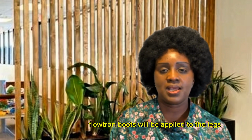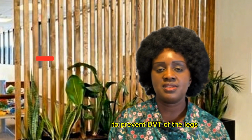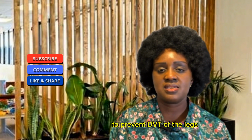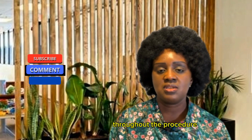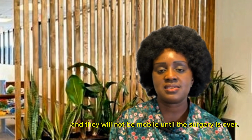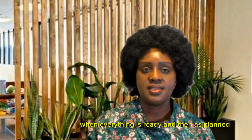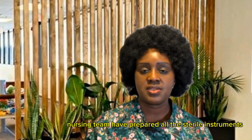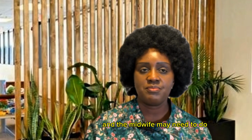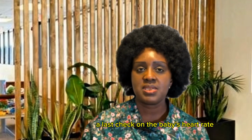Pneumatic boots will be applied to the legs and turned on to keep massaging the legs to prevent DVT throughout the procedure, since the woman's legs will be paralyzed and not mobile until the surgery is over. When everything is ready and done as planned, the nursing team have prepared all their sterile instruments, and the midwife may need to do a last check on the baby's heart rate.